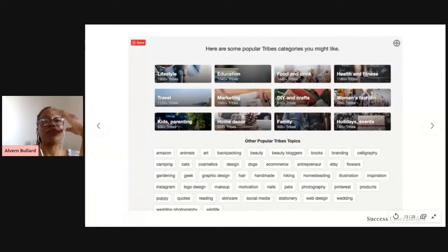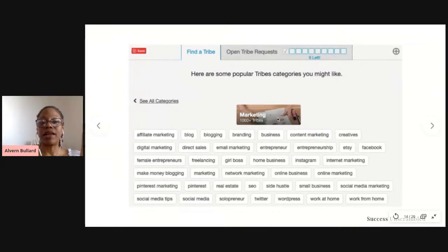So a whole lot of collaboration is happening right here on Tailwind that directly reflects the collaboration you would find on Pinterest. Once you click on, like I click on marketing, it shows me these tags specific to those tribes. If I'm looking for an affiliate marketing tribe, I can click on that, or network marketing, or make money blogging, or Pinterest marketing, or whatever it is.